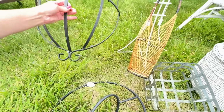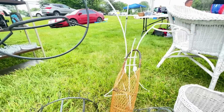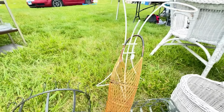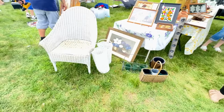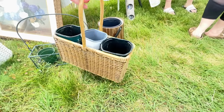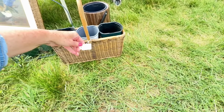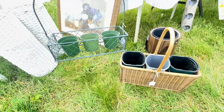So I want to see what else there is and if anybody else has anything that I can use in the garden house. Now, here was some neat, different garden hanging decor to put plants in. And on this side, she had another wicker chair, different style, and also these cute little baskets that we could put out in the garden and repurpose. That one was actually wicker, and then the metal one behind it, I think she wanted $10 a piece for them. So not a bad price at all.